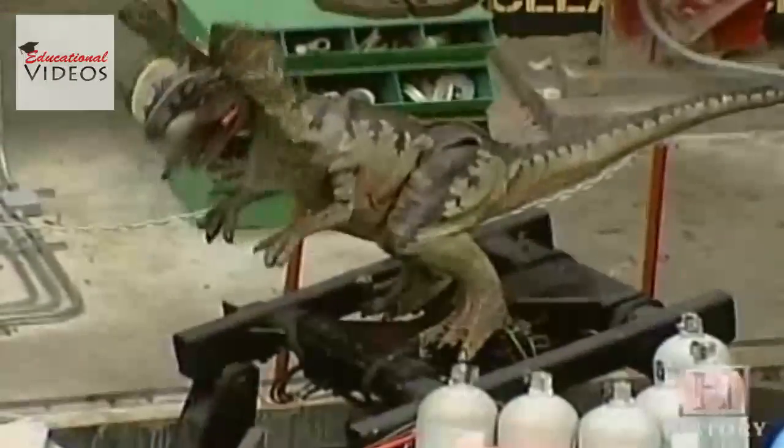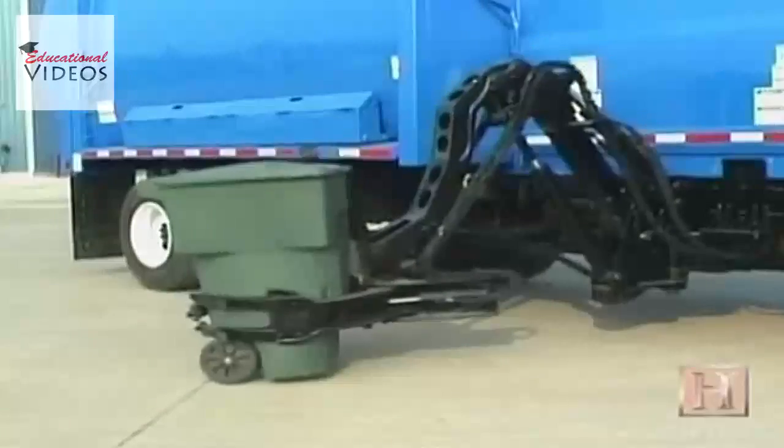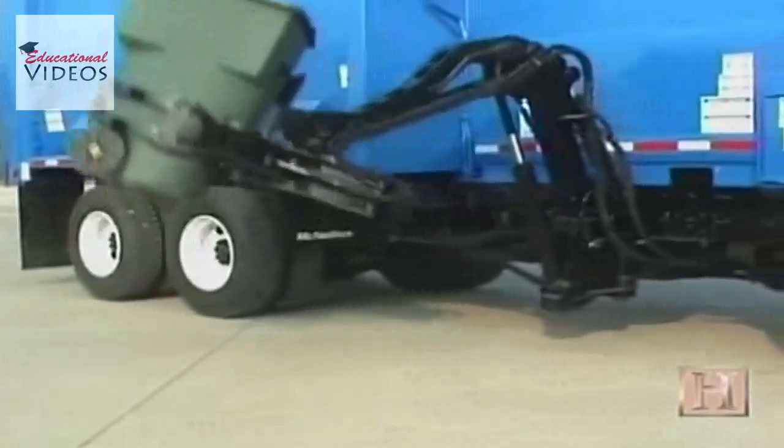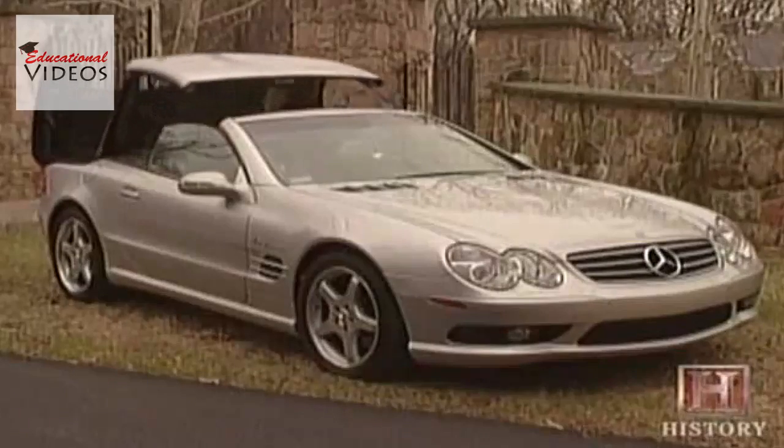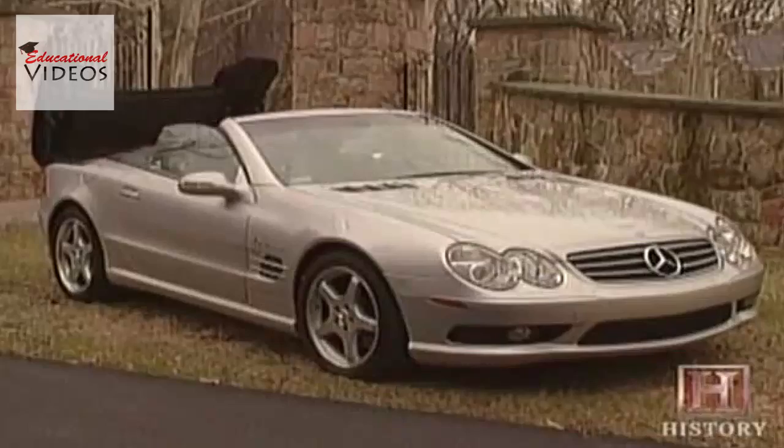Hydraulics elevates us, thrills us. It even picks up our garbage. You look at a lot of applications and we see hydraulics. You think about a car going down the street, of course you have hydraulic power steering, hydraulic brakes. A lot of the roofs on those cars, the convertible tops are all hydraulic controlled.